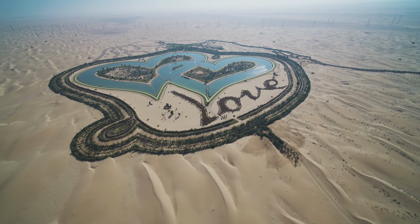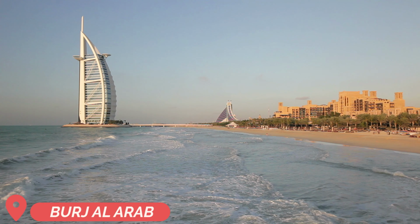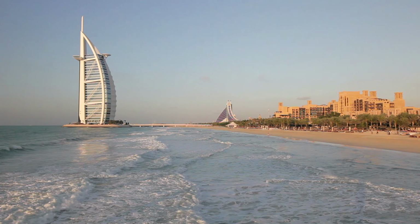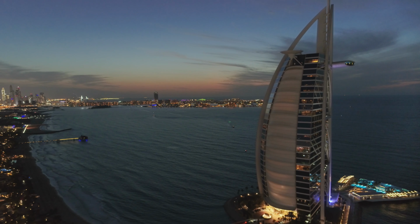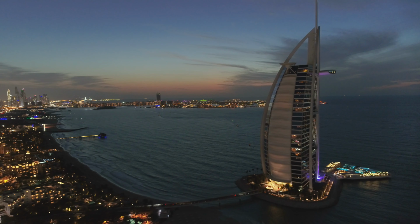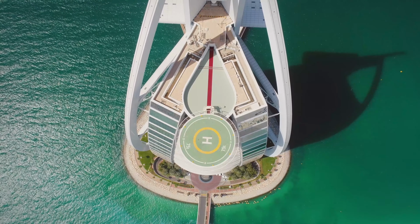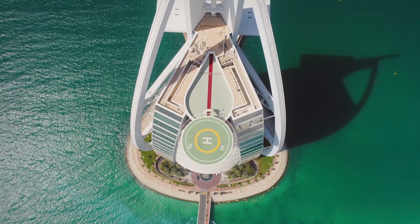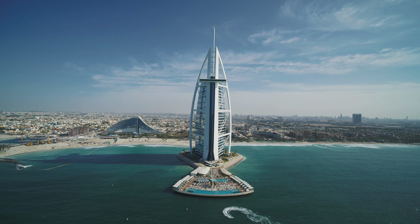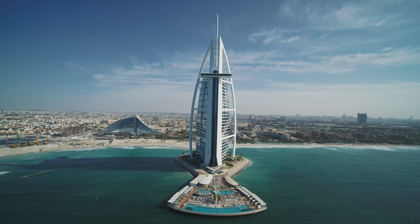If this is not how you expect your last day to be in Dubai, here is an alternative for you. Head to the top of the iconic Burj Al Arab, a luxury hotel shaped like a sail. Located on its own artificial island, the Burj Al Arab is one of the most recognizable landmarks in Dubai. You can visit the hotel and enjoy lunch or dinner at one of its restaurants, or just take in the breathtaking views from the top. The views from the Burj Al Arab are some of the best in the city, and you'll get a bird's-eye view of the Palm Jumeirah and the Arabian Gulf.